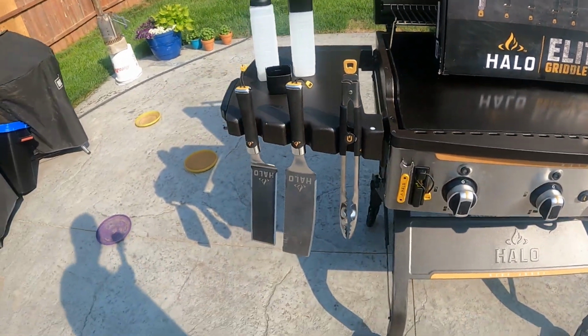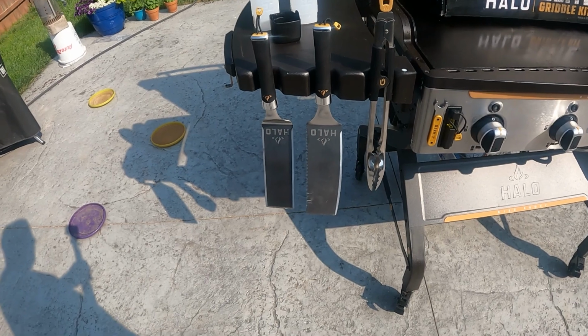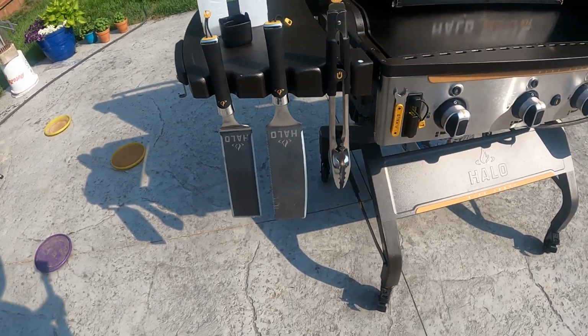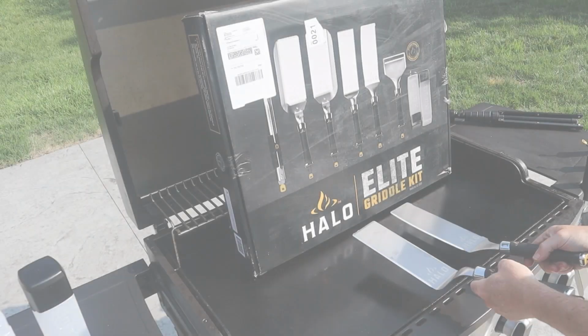So one thing Halo did is they put magnets in them, so they fit in those little grooves on that table. So they had a thought process there with that. So it holds them in there like that. So let's just take a little better look at them.